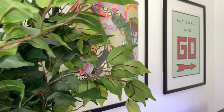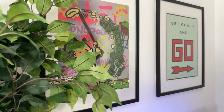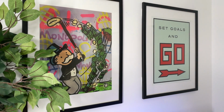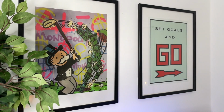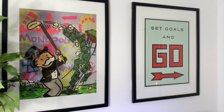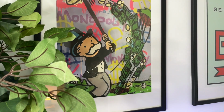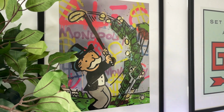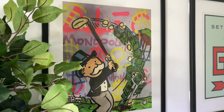Now, above that sits one of my favourite parts of this room, and that is my two Monopoly artwork pieces. I got both of these prints from redbubble.com, and the frames I just got from Amazon, and what I think they really represent are two major things going on in my life at the moment. The first piece on the left represents my passion for finance, but also at the same time it represents a sport that I absolutely love, which is the game of golf.